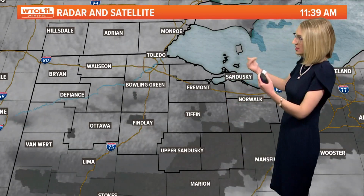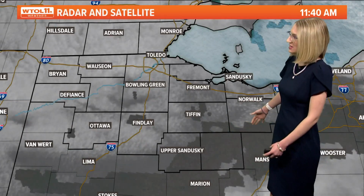So it's not here yet, the storm that we have. We do have the cloud cover that's been moving in. Still a little bit of clearing off towards our south and east earlier today, but you're going to find that the clouds are going to continue to thicken for us, and that's only the beginning.